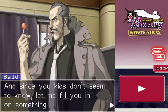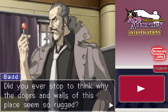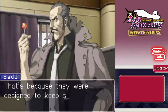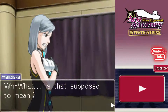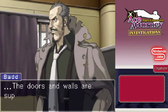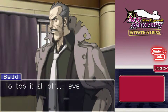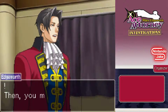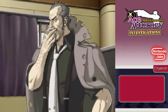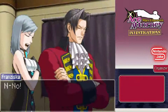Since you kids don't seem to know me, fill even on something. You ever stop to think why doors and walls of this place seem so rugged? It's because they were designed to keep secrets from being leaked. What is that supposed to mean? Doors and walls are super thick. Window panes are double layered. Top it all off, even the curtains are made of a special sound-absorbing material. Then, you mean... If I was up inside lobby number 1, there's no way I could have heard that sound.